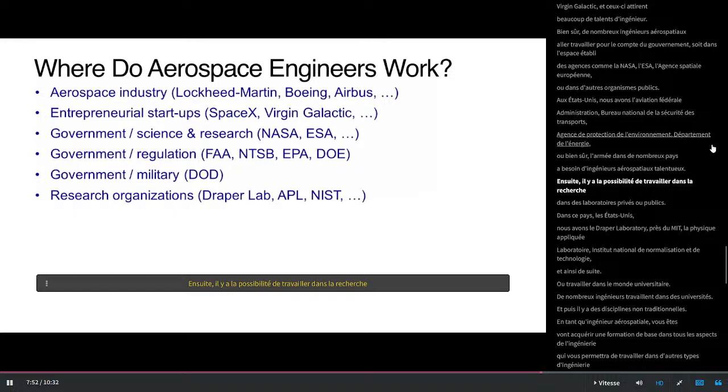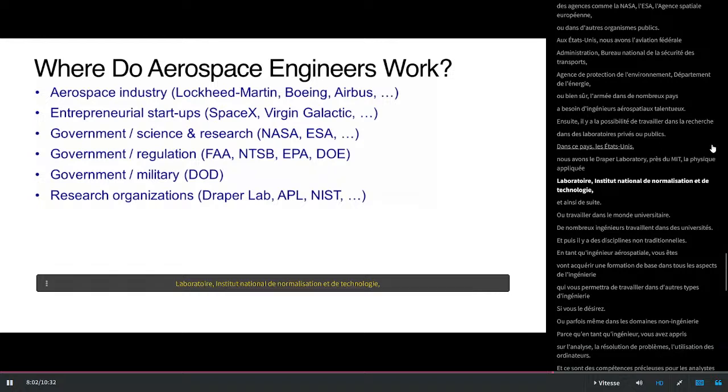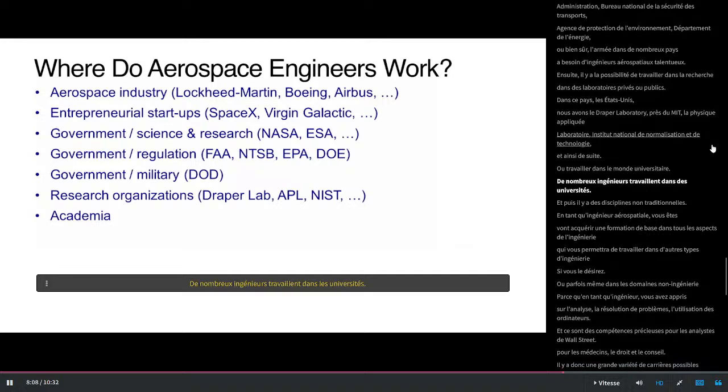Then there's the possibility of working in research at either private or government laboratories. In this country, the United States, we have the Draper Laboratory near MIT, the Applied Physics Lab, the National Institute of Standards and Technology, and so on. Or working in academia. Many engineers are working at universities. And then there are some non-traditional disciplines.